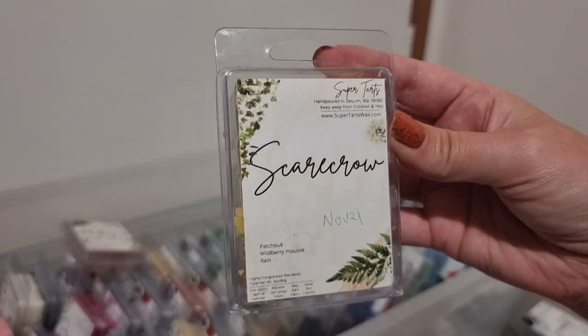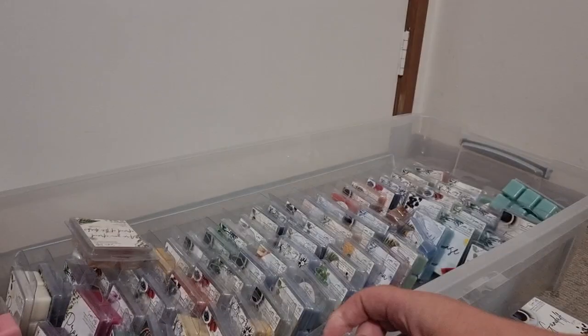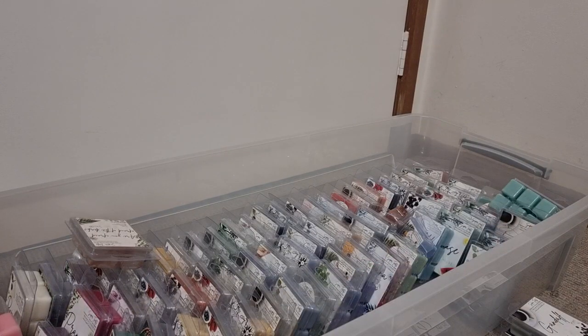Scarecrow. I haven't melted this one yet, but it sounds good. Patchouli, Wildberry Mousse, and Rain. Let me just have a... Yeah, today that one smells good.